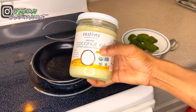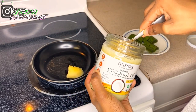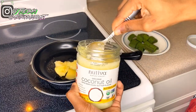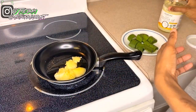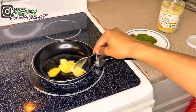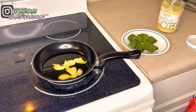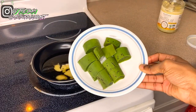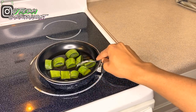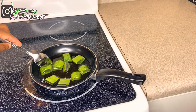To prepare our aloe vera hair oil, what you want to do is turn your stove on medium heat and wait till it gets hot, and then put a couple of scoops of organic coconut oil inside your pan. Some people use olive oil or argan oil to prepare aloe vera oil, but coconut oil works better for my hair, so I'm using coconut oil for this tutorial. Wait till your coconut oil melts a little bit, and then toss your aloe vera chunks inside your pan and let it sizzle or simmer, whatever you want to call it, until your aloe vera chunks turn brown.